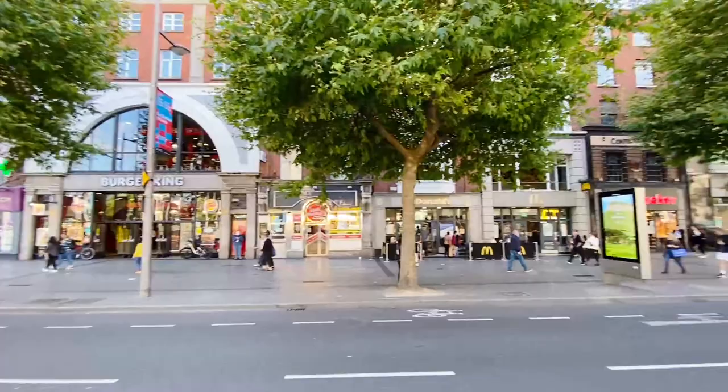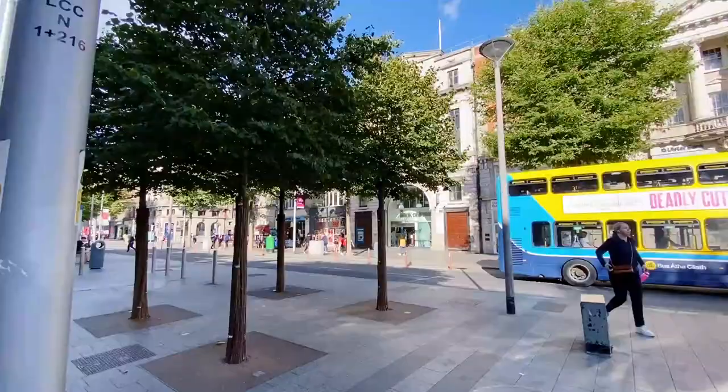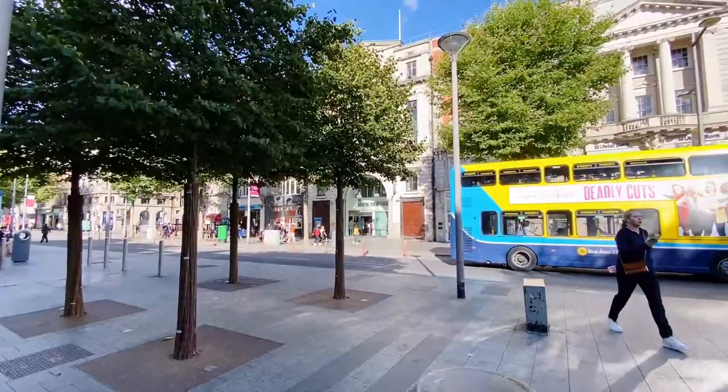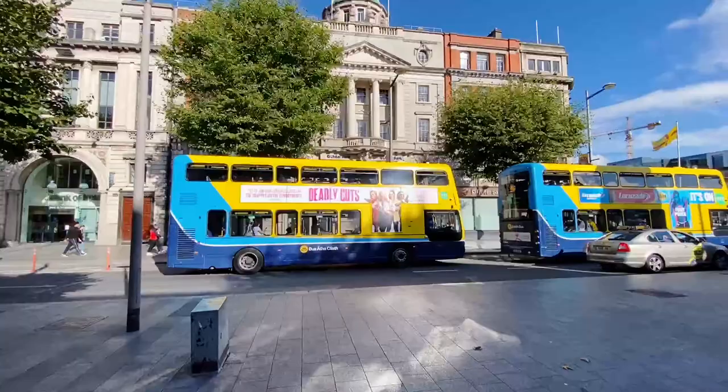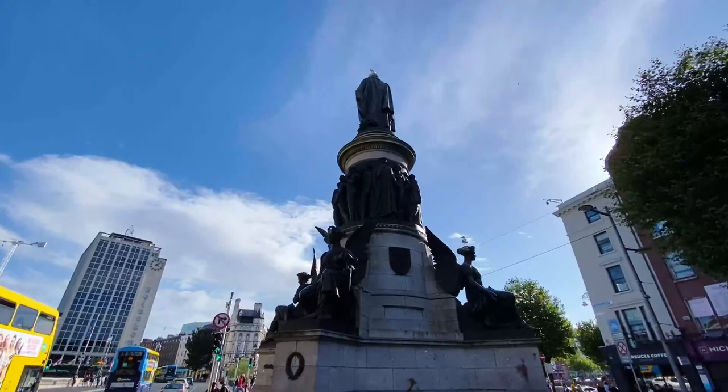Bella, bonjour, and all the urbanists out there, we are on O'Connell Street, a huge street that has a lot of the bigger businesses, also a lot of bus lanes, the tram, and the namesake of this street, Daniel O'Connell, right over here. Let me show you him from the front, and then we're going to walk a little bit further into O'Connell Street.